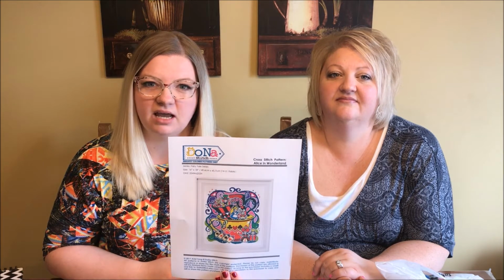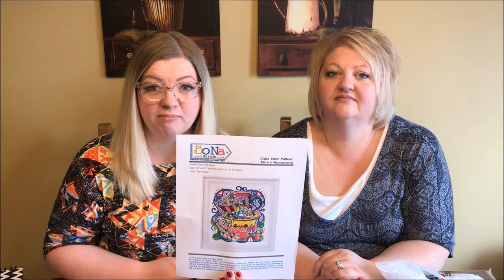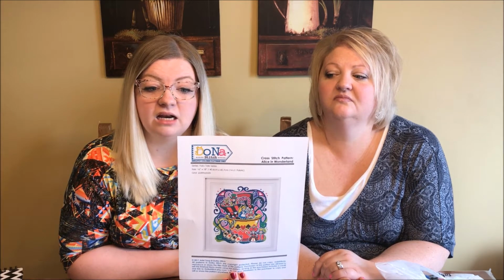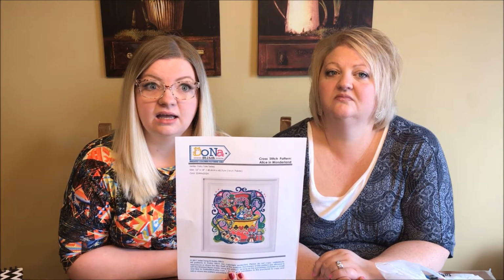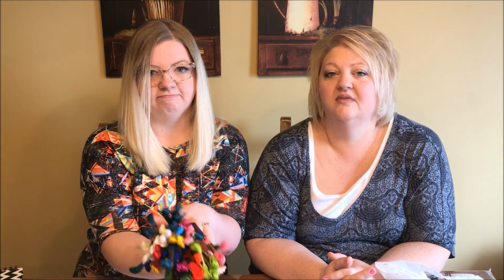And these call for 14 count fabric, and they are 16 by 18 when done on that. And we decided that we want to do a lot of them, but we don't want them to all be that big. So we're going to do them on 25 count fabric. And it'll end up being 9 by 10 about inches. But then I also got all the bright colored floss that I need for that. And I love how bright the pattern is. And I've got my Lugana fabric to start it.